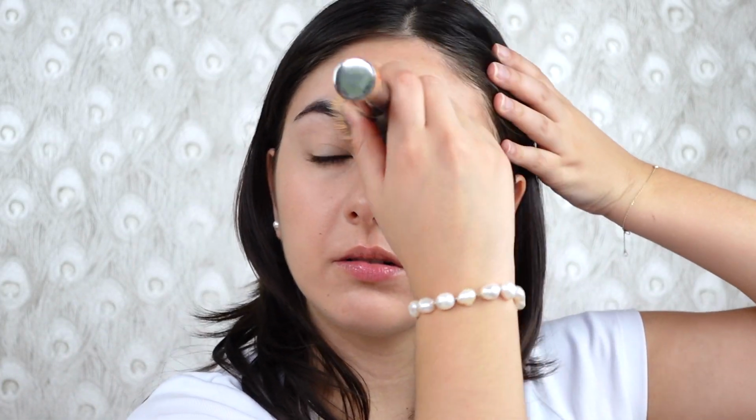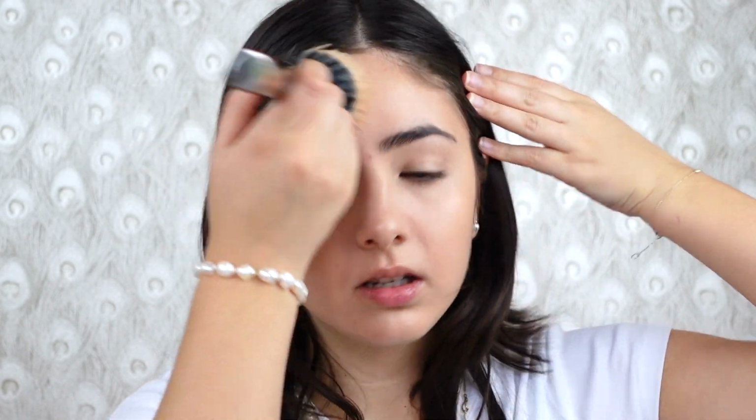And because it is underpainting, I am using a big, like, dual fiber brush. Gonna go back in with the sponge just to make sure that everything is even, no brush strokes. And now let's finish up the cheeks.